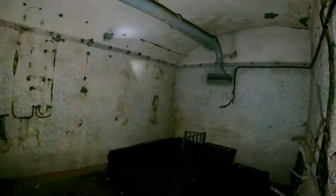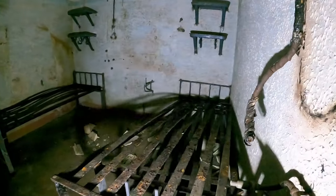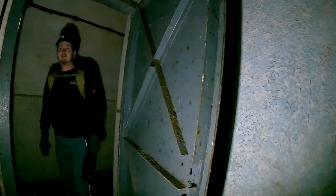Last time my GoPro stopped filming because the battery was dead. So this is how the rooms looked. I will show you the wall painting now.